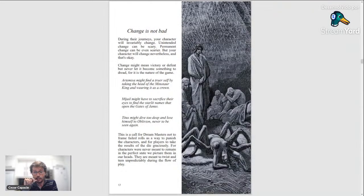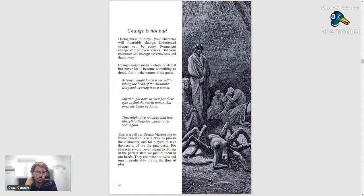Change is not bad. Okay, your character will change. That's part of the game, after all, right? Unintended change can be scary. Permanent change can be very scary, but your character will change nevertheless, and that's okay. Change might mean victory or defeat, but never let it become something to dread, for it is the nature of the game. I think this is good to be very, very clear about, right? If a player comes to this game with different assumptions, where you create your character the way you want, and you get attached to the way the character is, you don't want them to change over time, or at least you don't have control over those changes. So it's very important to have this as a sort of disclaimer and embrace it, because this is actually part of the game, right?